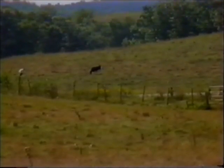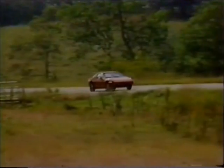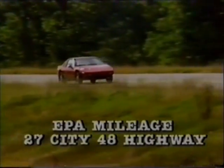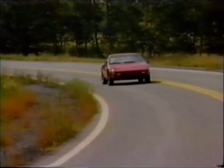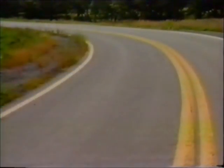While we have approached the Fiero as a sports car, Pontiac has tried to keep it faithful to the original commuter car image. Mileage ratings are high, 27 city and 48 highway. However, our very young test sample never exceeded 29. With age, we would expect between 35 and 40 in everyday driving.